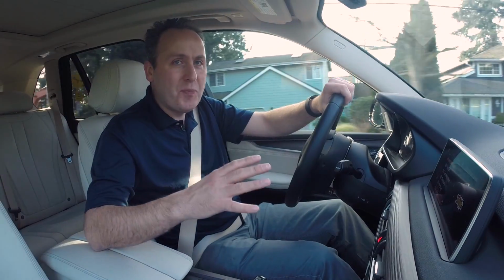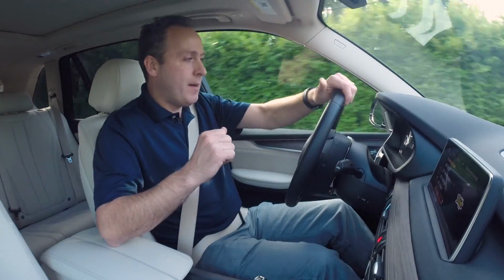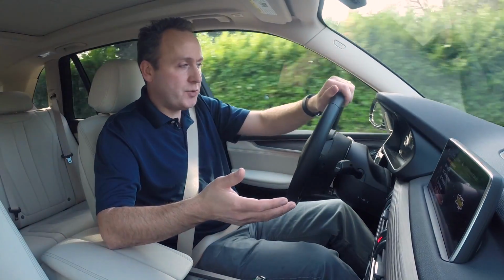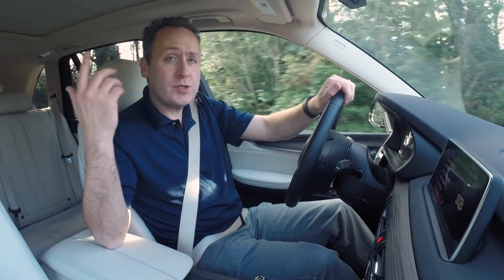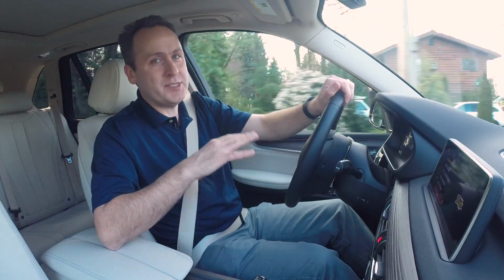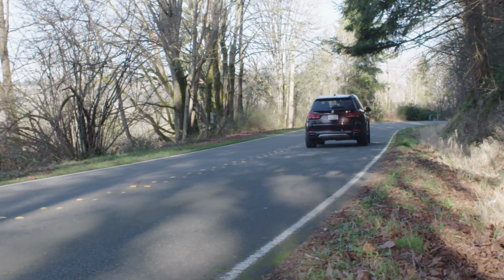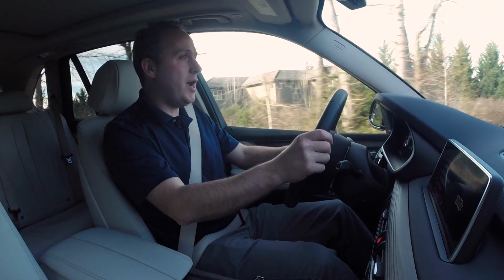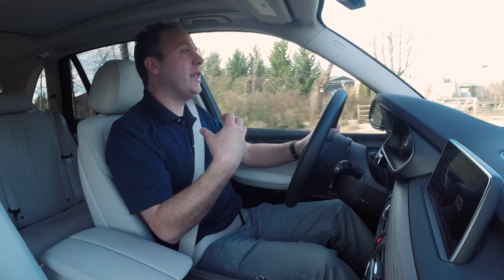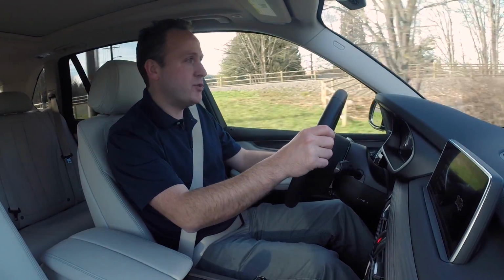It is super quiet in here. I mean, you have some really good sound deadening, but then right now I'm running in pure electric mode. I can't hear the engine. All I hear is the wind and the tires, and that's always very cool. If I hit the throttle though, you know, it is a BMW and it's got a fair amount of thrust, the kind of propulsion that you really expect from a car company that calls itself the ultimate driving machine.